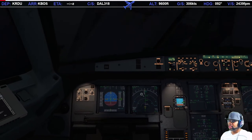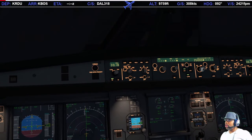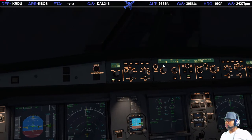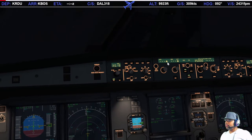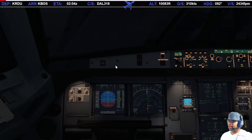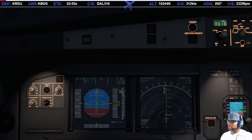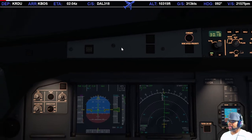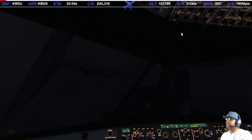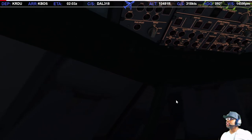9,500. And now what we're going to do, guys, we're still going to use the autopilot, but we're going to go unrestricted. So we're going to pull it out. That little filled-in circle is going to disappear. And now we are going to climb unrestricted, the plane's best performance at the given speeds. As you can see, we're climbing out at 2,300 feet per minute. We have crossed the 10,000 mark. Landing lights are off.